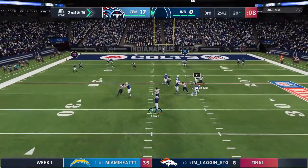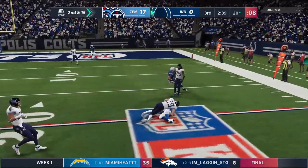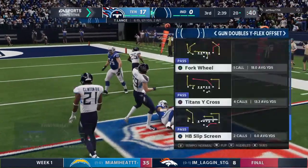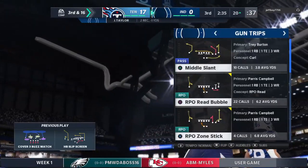2nd and 15. That's complete to Jonathan Taylor out of the backfield. Nothing on the screen that time. Now it's 3rd down. So nothing there on the screen that time.